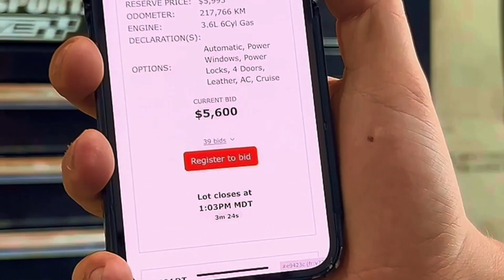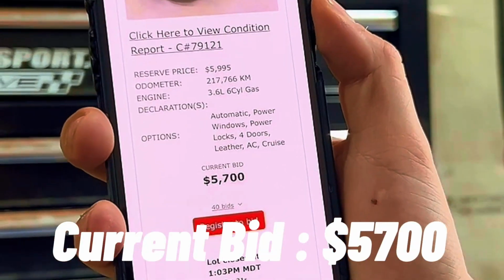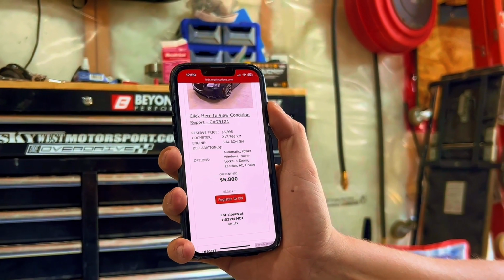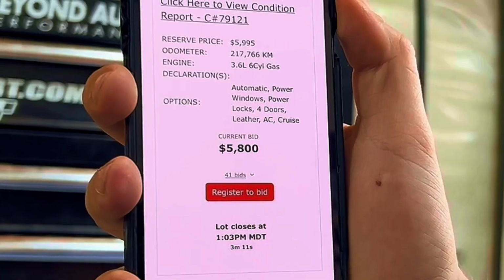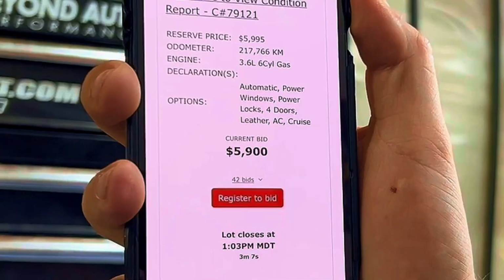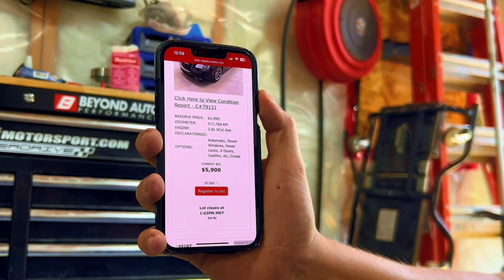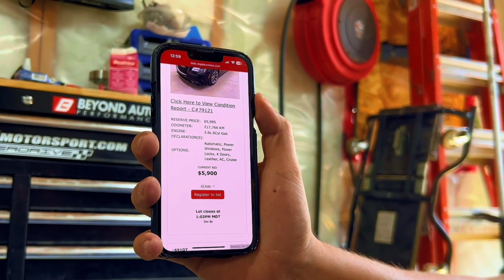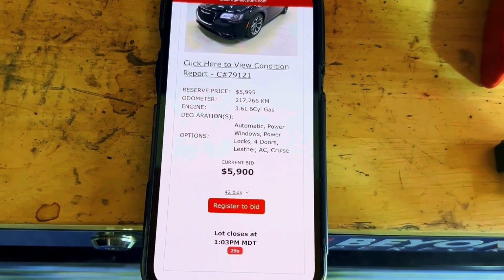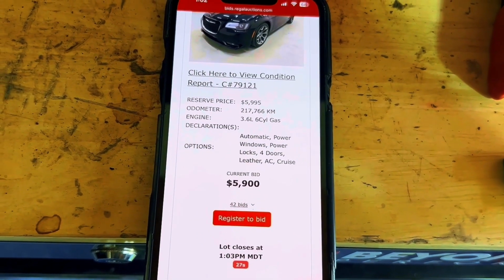Look at that. Just a bunch of dirty dudes. 57. One more. Come on. Get her done. Come on, boys. 58. 58. Come on. 95 more. One more bid gets you guys the car, and I'm out of the car. So we're committed in 3, 2, 1, now. Didn't work. 30 seconds left. Nobody's gonna give me that extra $95? Come on.